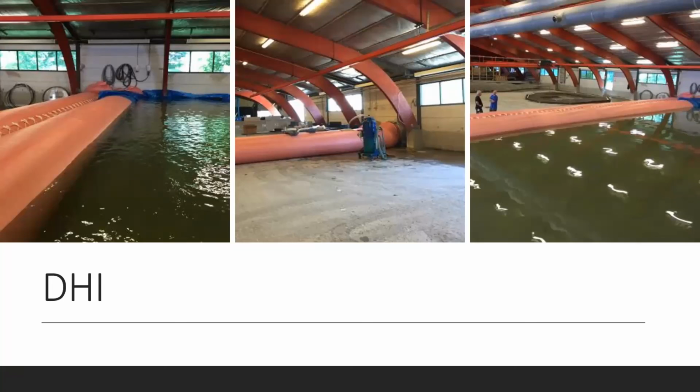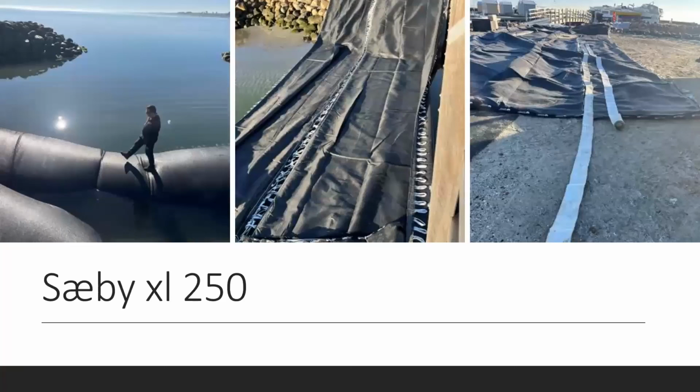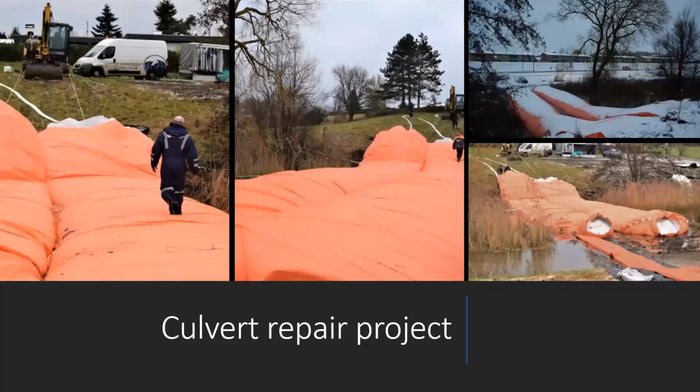What do you do with all the water in the tube after the emergency has passed? I suppose that could be reused for the benefit of everyone.